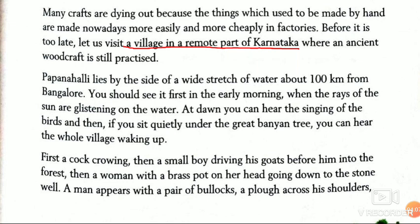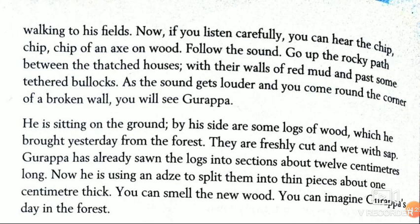At dawn, you can hear the singing of birds, and then, if you sit quietly under the great banyan tree, you can hear the whole village waking up. First, a cock crowing, then a small boy driving his goats before him into the forest, then a woman with a brass pot on her head going down the stone well. A man appears with a pair of bullocks, a plough across his shoulders, walking to his fields.